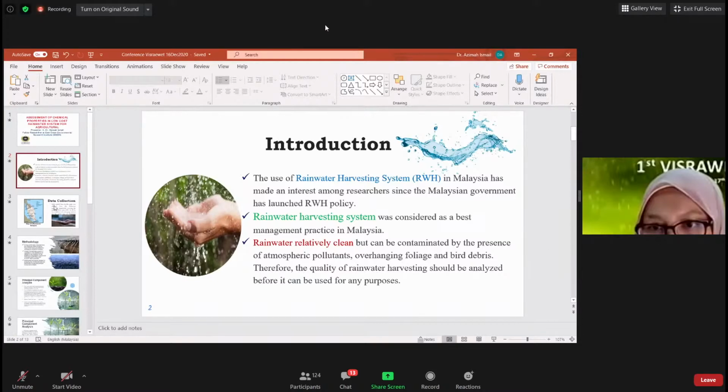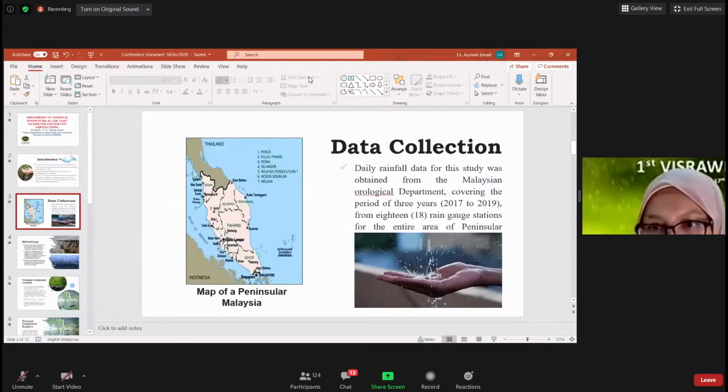Okay, my research basically uses secondary data I collected from the Meteorological Department of Malaysia. The data covers the period of 3 years, from 2017 to 2019, from 18 rain gauge stations for the entire area of Peninsular Malaysia. For the methodology, all the rainfall data collected from the Malaysian Meteorological Department were pre-treated for subsequent statistical analysis. A total of 30,498 data points, consisting of 23 variables times 1,326 data sets, were utilized in this analysis. All the statistical computation used Excel 2018 and the XLSTAT software.